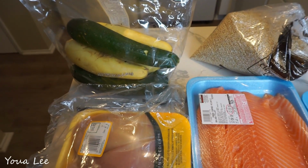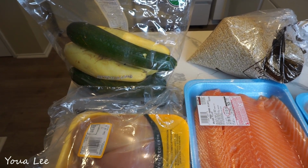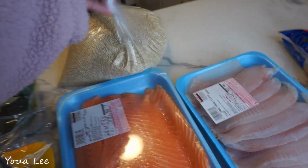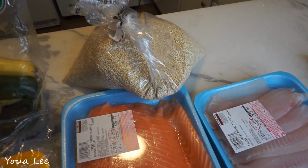And we like to mix it up every other week. Like last week we did broccoli and carrots, so this week we're gonna do squash. And then instead of white rice and brown rice, we try to switch it up as well. We always try to, like I said, switch it up.